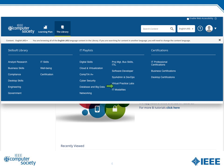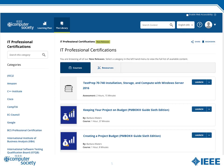And in the last column is the main directory for our certification prep, as we have it for the IT, business, and desktop libraries. If you were to click on the IT professional certification, this is the page you would see. You would see the categories of the certifications running down the left. There are about 12 more options below the screenshot, and the courses and resources would appear on your right. And with that, I give the floor to Jim.